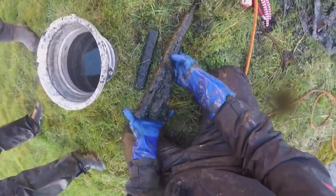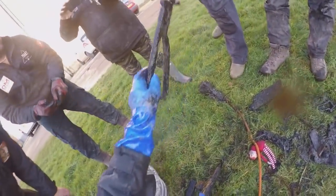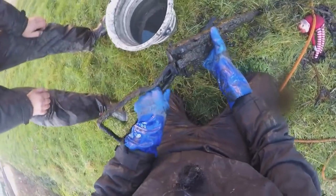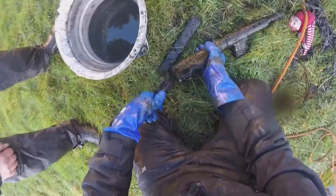Nice as well. Yeah, it is. I thought initially that was a hole, but that's the end of the cocking. Yeah, oh, it is. There we go, that's it, you got a complete one. Other way up. That's it. That slide just slides on there, doesn't it? Yeah, and that would be spring loaded. A complete one.